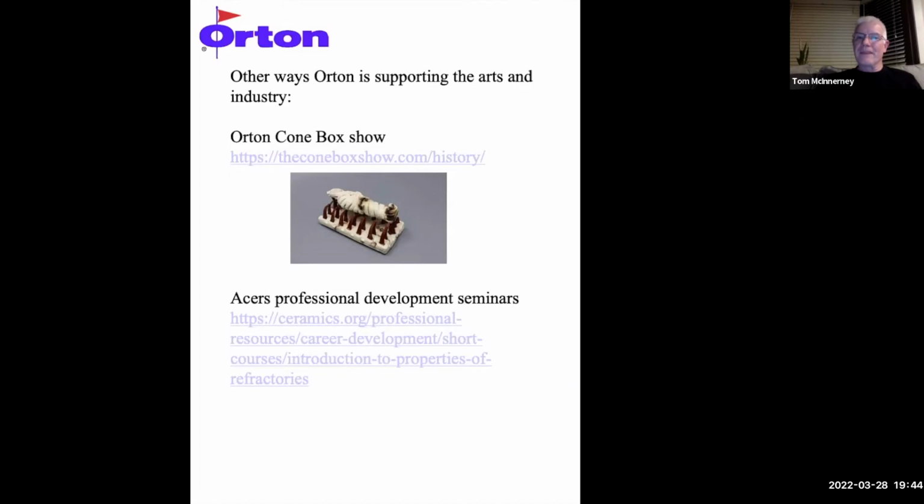The Orton Cone Box Show is a juried show that is done every other year. They have a competition where you could submit an item that can fit within the confines of an original Orton cone box. And it has to be, the vast majority of it, of a ceramic material, but you can utilize some other things, like some people use metal items to make a point. But here they have actually used, in this picture, pyrometric cones to simulate the nails and a mummy sitting on top of it. It's kind of a cute little thing that somebody did years ago. But if you wanted to look up the Orton Cone Box Show and submit something yourself, you might have a piece of art that you want to have included in this show, you can find that information from the website that I have listed there.